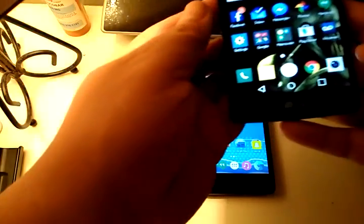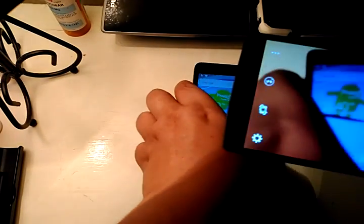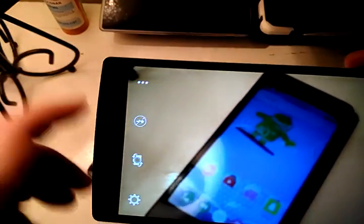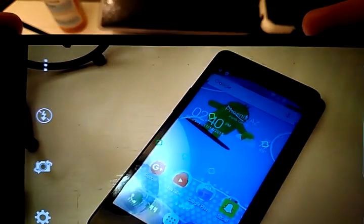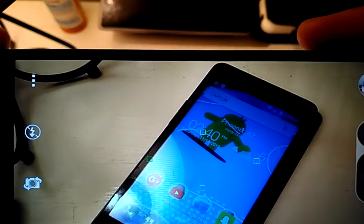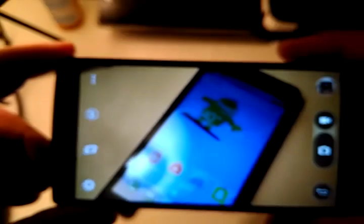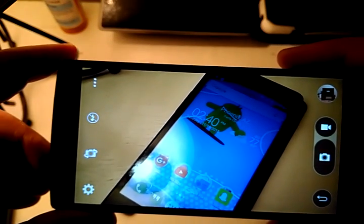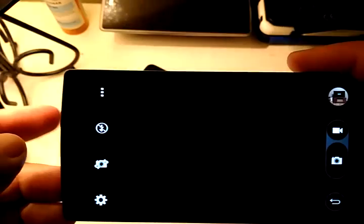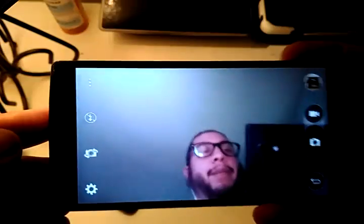Let's go ahead and take a look at the camera. So we'll put that into play right there, and we'll let this kind of focus here. As you guys can see, the camera quality is actually not bad at all on the Vault 2. It's actually quite nice. 8 megapixels, pretty much standard, but you know, when you flip it around, you get that 5 megapixel front-facing camera. There I am.